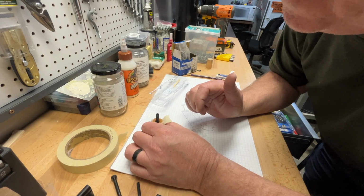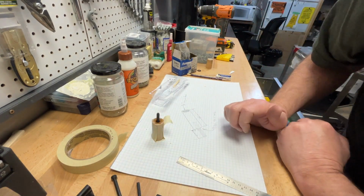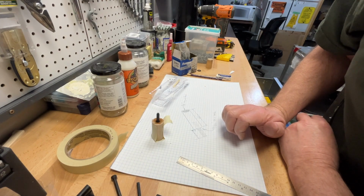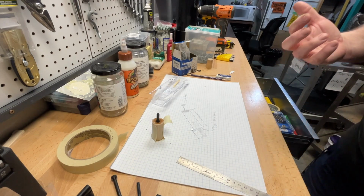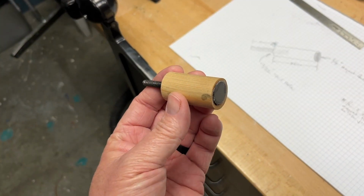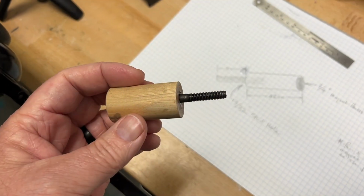Set that there, let that set up, and wash my hands and go grab a coffee. Ta-da! Here is my prototype.